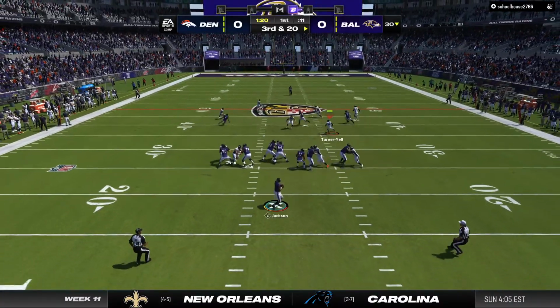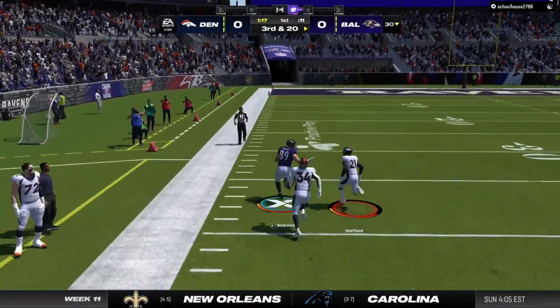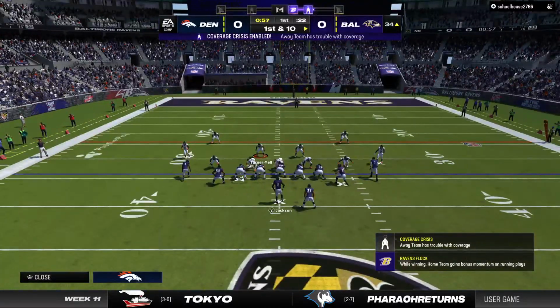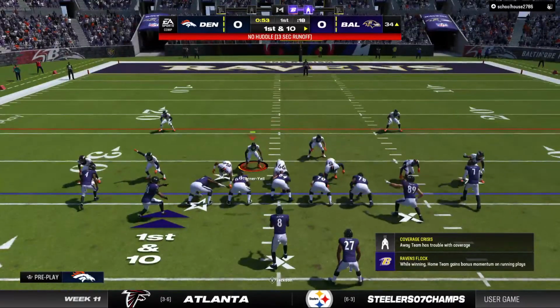Now on 3rd and long, they'll look to throw. Pass taken in by his big tight end. And he's going to get this all the way down inside the 45. So the big play changes the complexion of things. Here's 1st and 10 just outside the 30.